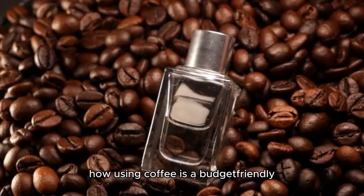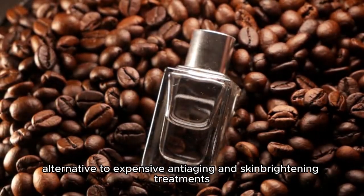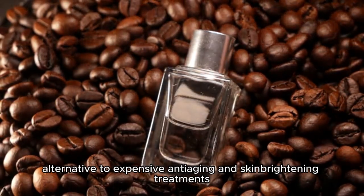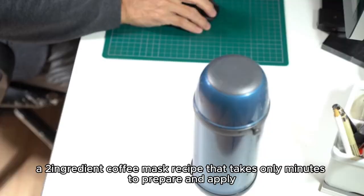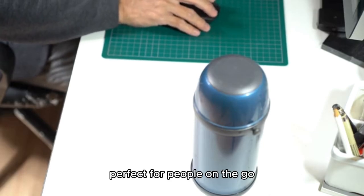Affordable alternative. How using coffee is a budget-friendly alternative to expensive anti-aging and skin brightening treatments. Skin brightening mask in minutes. A 2-ingredient coffee mask recipe that takes only minutes to prepare and apply. Perfect for people on the go.